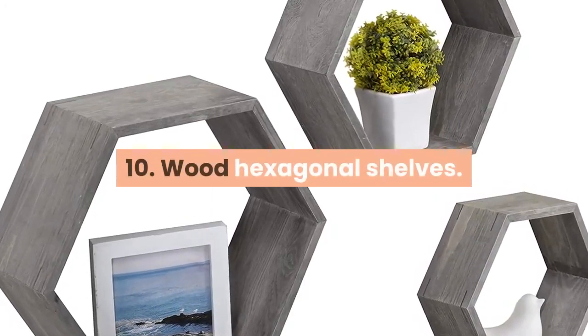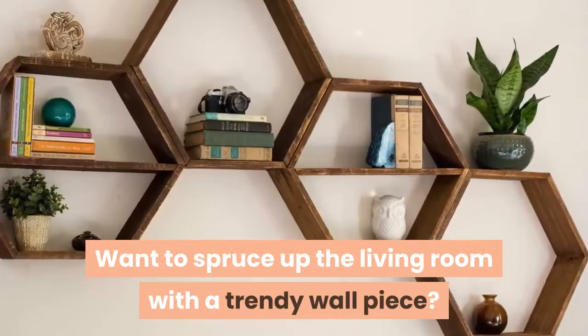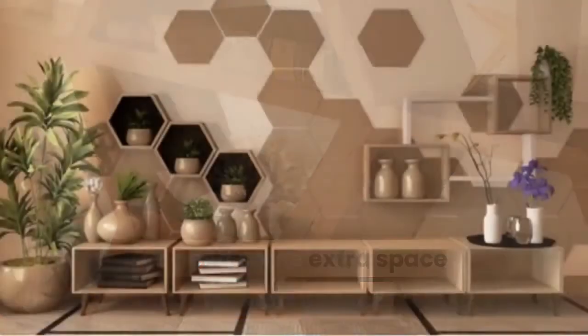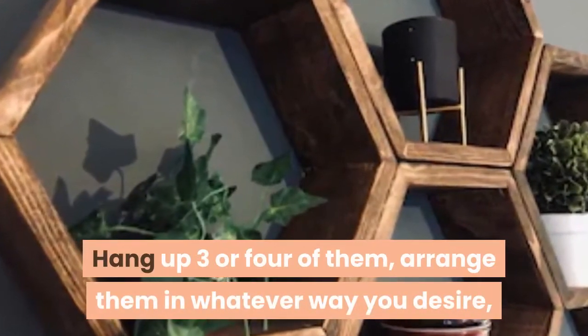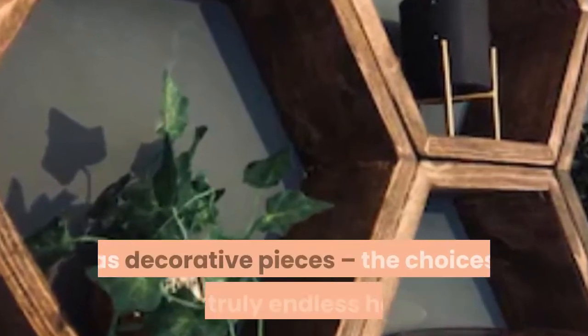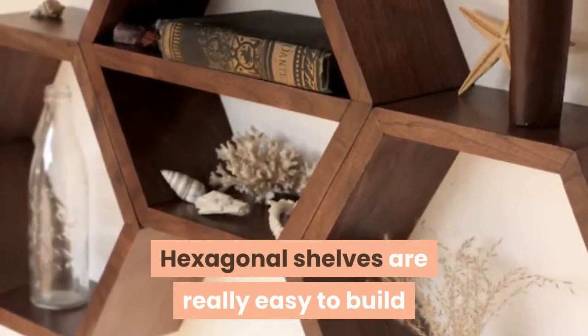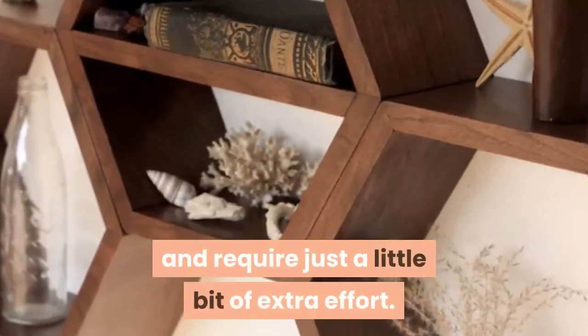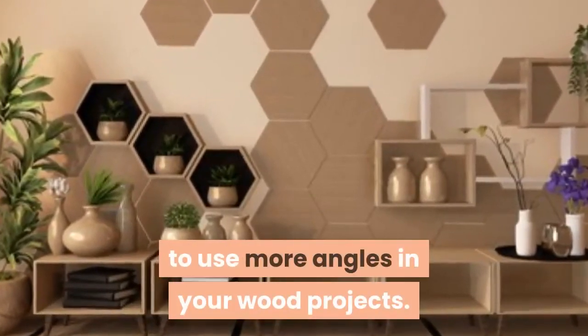10. Wood hexagonal shelves. Want to spruce up the living room with a trendy wall piece? Or need some extra space for your books? Hexagonal shelves are the answer. These beehive shelves are incredibly jazzy, and for good reason. Hang up 3 or 4 of them, arrange them in whatever way you desire, paint them to match with your furniture, or simply use them as decorative pieces. The choices are truly endless here. Hexagonal shelves are really easy to build and require just a little bit of extra effort. Plus, they will give you the confidence to use more angles in your wood projects.